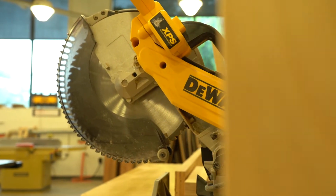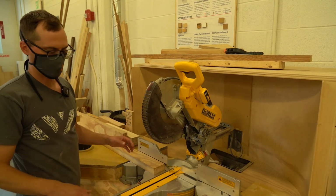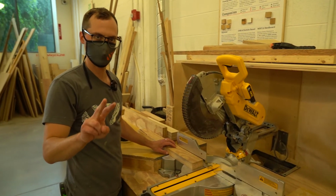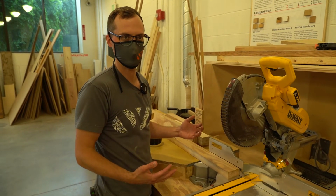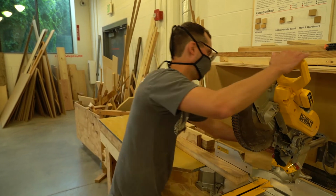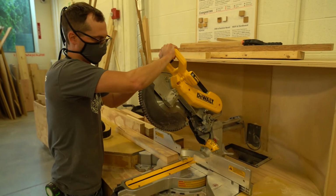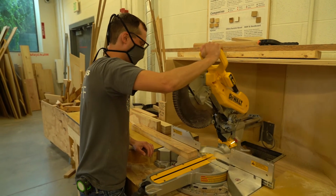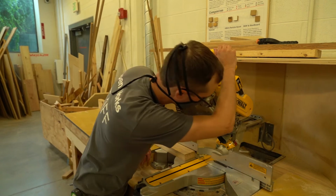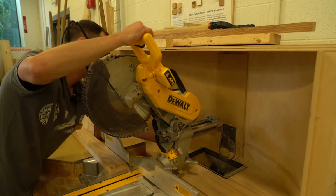The second adjustment, the reason it's called a compound miter saw, is you can actually cut two angles at once, which is really useful when you're doing crown molding or complex furniture, for instance. The second angle tilts the blade like so. It can go in either direction. Now there are little stops on the back of the saw that cause it to catch at 0.